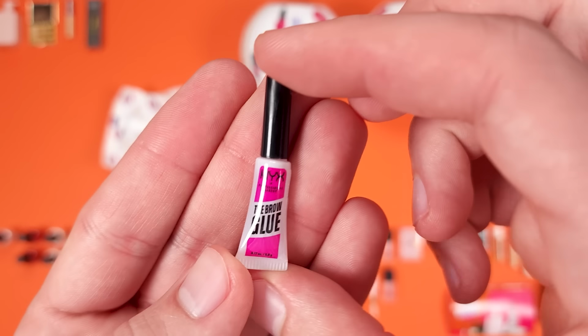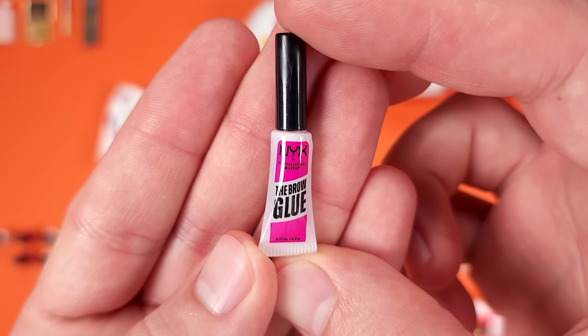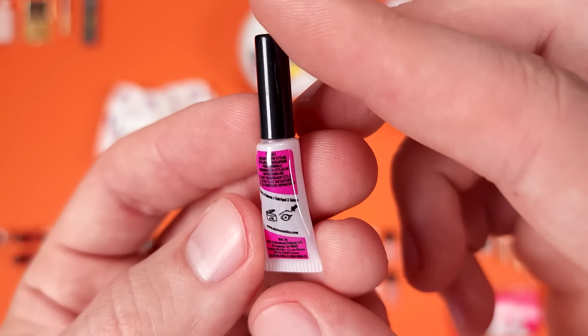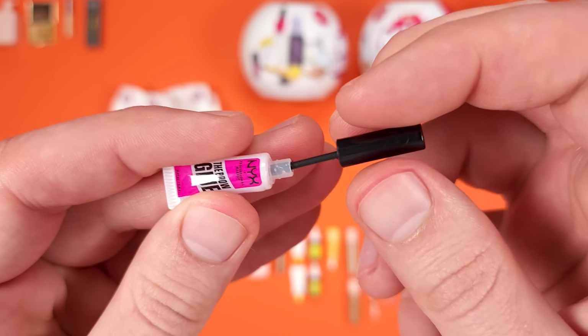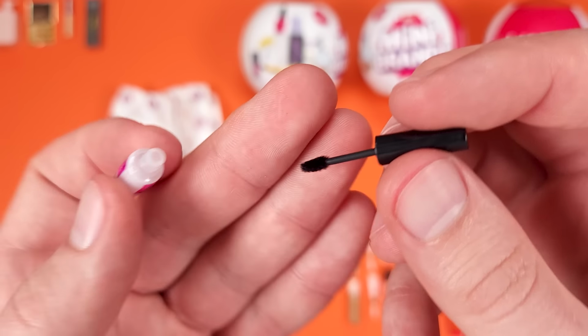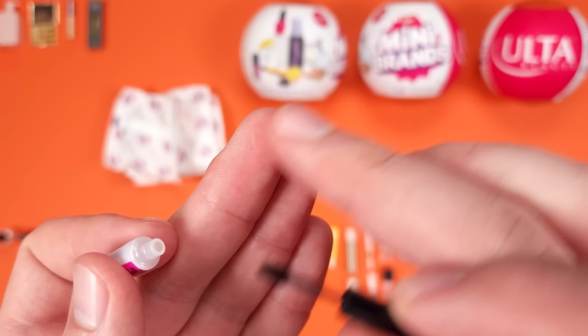Alright, we got a new mini. This is called NYX Professional Makeup The Brow Glue. As in the eyebrow? Oh yeah, it is the eyebrow. Wait, okay, first of all, oh yeah, it does open. Ooh, and it has a nice little... I hate all these small tiny things that just get stuck to my hand.